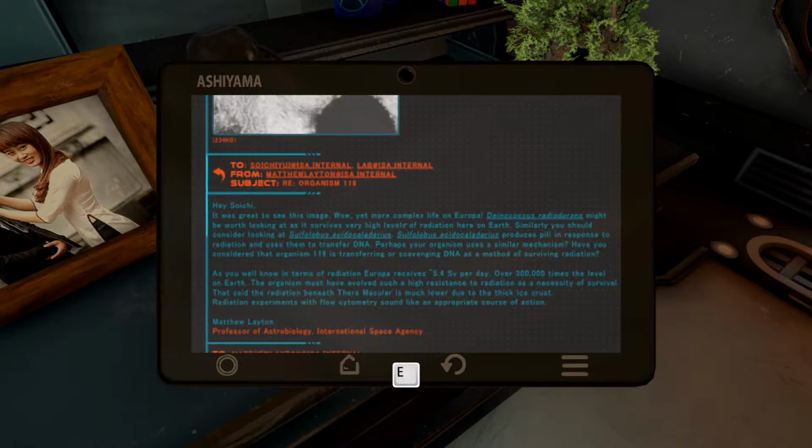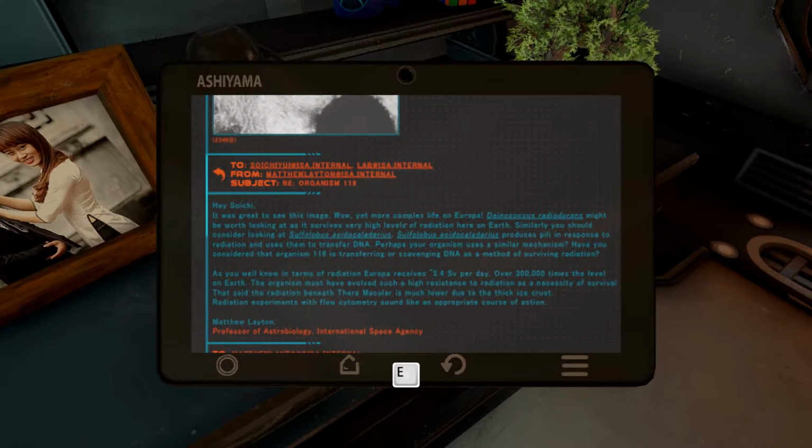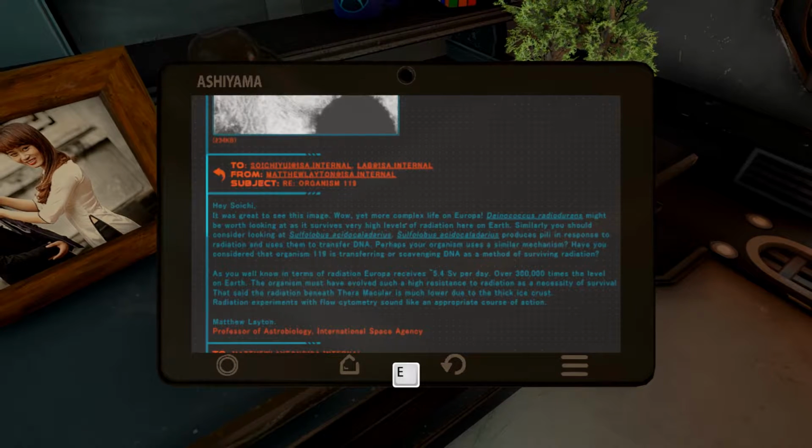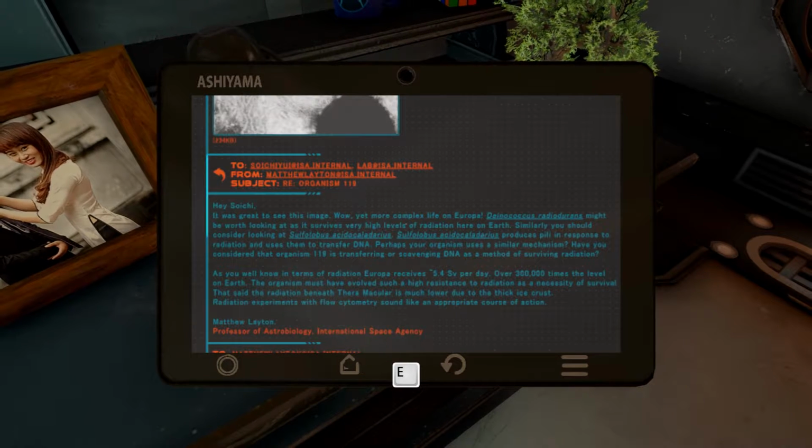Deinococcus radiodurans might be worth looking at, as it survives very high levels of radiation here on Earth. Similarly, you should consider looking at Sulfolobus acidocaldarius. Sulfolobus acidocaldarius produces pili in response to radiation, and uses them to transfer DNA. Perhaps your organism uses a similar mechanism, if you consider that organism 119 is transferring or scavenging DNA as a method of surviving radiation. As you well know, in terms of radiation, Europa receives 5.4 Sv per day, over 300,000 times the level on Earth. The organism must have evolved such a high resistance to radiation as a necessity of survival. That said, the radiation beneath Thera Macula is much lower due to the thick ice crust. Radiation experiments with flow cytometry sound like an appropriate course of action.